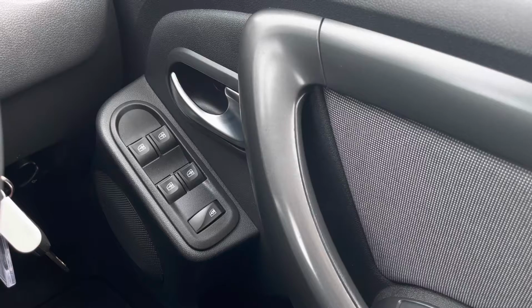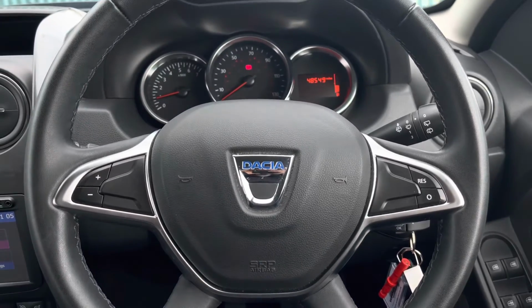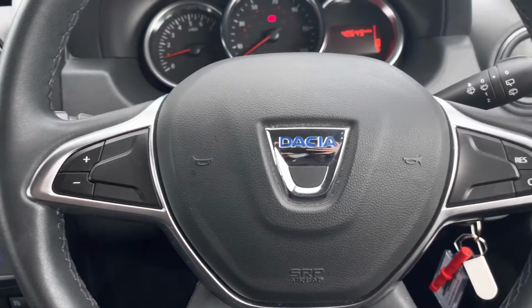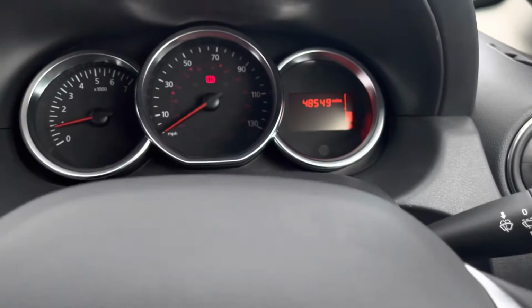So jumping in the car, we have your multiple electric mirror and window adjustments in the driver's door. Then here we have your steering wheel where we can access some of the car's features without removing our hands. So your volume on the left. This car features your cruise control and speed limiter. So this is great for motorway driving, making it a bit more relaxing.